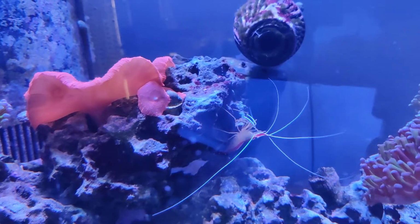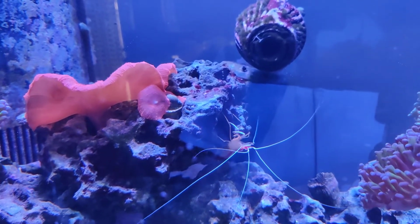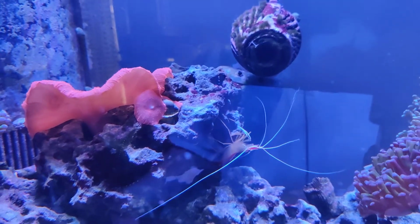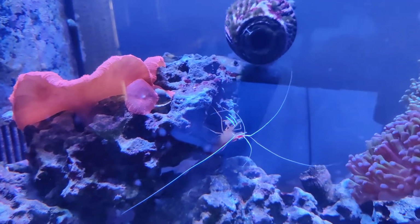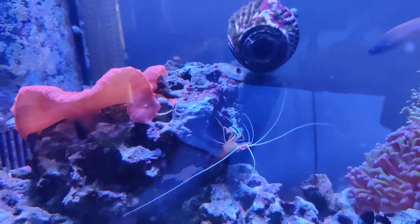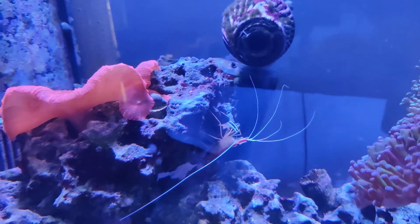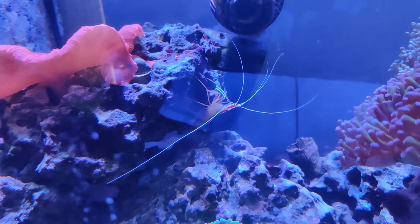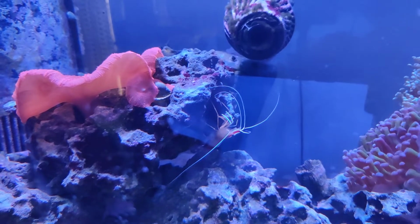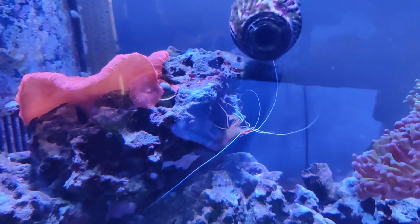Fire shrimp are gorgeous, but they like to spend a lot of time hiding in caves, and so you can end up spending literally a ton of money on a fire shrimp because they're not cheap, and then you hardly ever see it. So anyway, this is the cleaner shrimp update that I gave for my cleaner shrimp here, the new one that I've got.